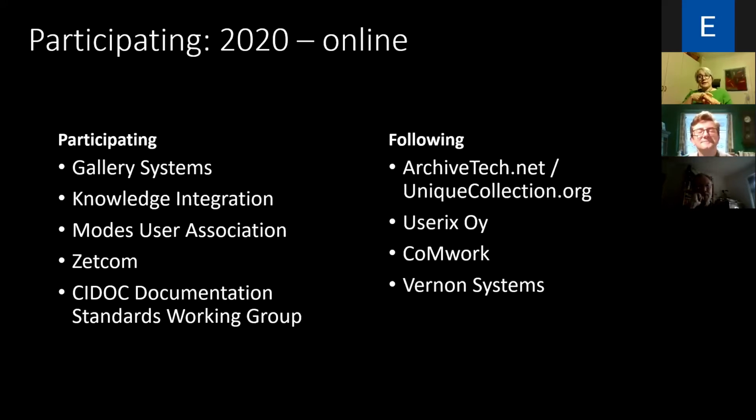We had representatives from several software vendors and the documentation standards working group participating online, as well as Regina Stein from the LIDO working group. The other developers could follow the development via our emailing list, and they also received notes from the meetings.